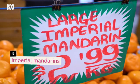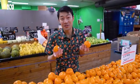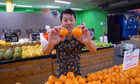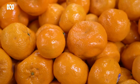So here in Australia, there are many varieties of mandarin, but the one that's been developed here and the most predominantly grown is called the Imperial. But not all Imperials look alike. Some are really tight-skinned and some are a little bit puffy and loose. So what does it mean?